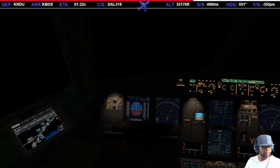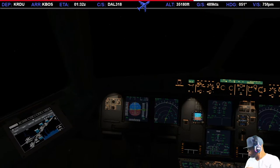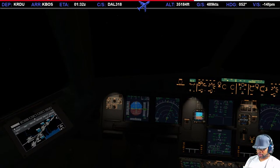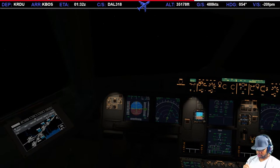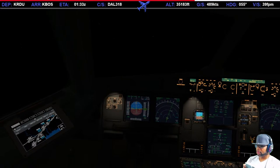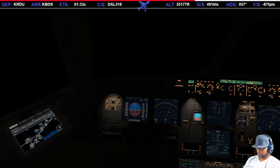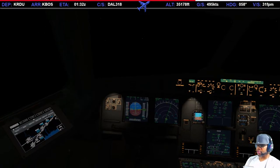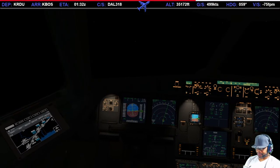0054 Zulu. Wind 320 at 13, gust 18. Visibility 10. Few clouds at 4,500. Few clouds at 25,000. Temperature 4, dew point minus 2. Altimeter 3004. Approaches are being conducted to converging runways. Area navigation runway 27 approach and area navigation runway 32 approach suggested. Departing runway 33 left. Suggested ones. Well, 33 left is active. That's the one we're still landing on.